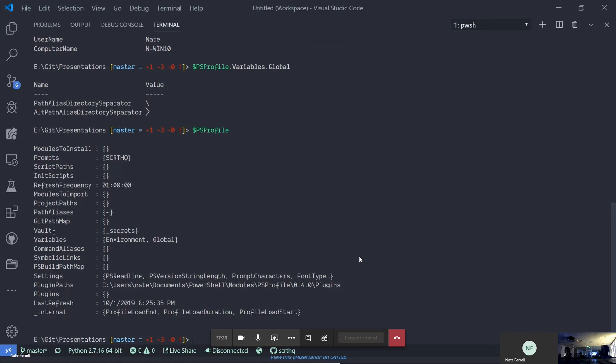Command aliases. So command aliases are just that. One of the things that I recommend doing for PSProfile is aliasing just code to the open code function that comes with it. I highlighted it earlier as a replacement for the code CLI. It's still calling the code CLI underneath, but it gives you some cool things that I'll demo in a bit. Symbolic links, if you want to make sure that you have a symbolic link created no matter what machine you're on, this will create them during that refresh process and make sure they're there if they aren't already.